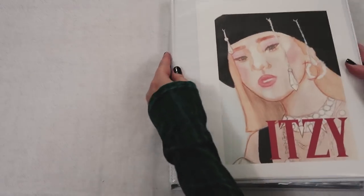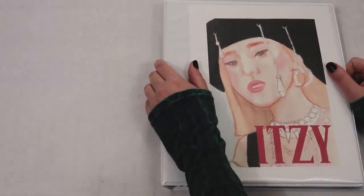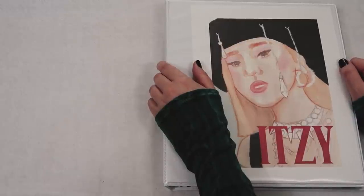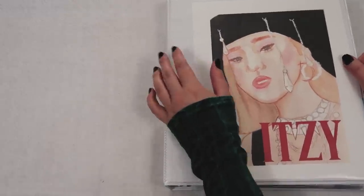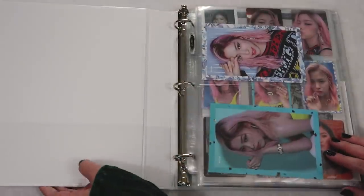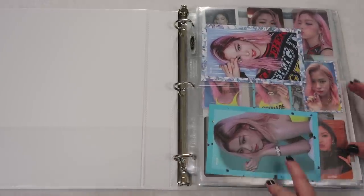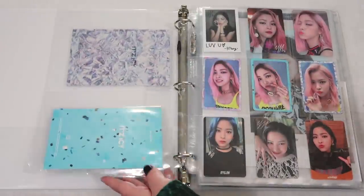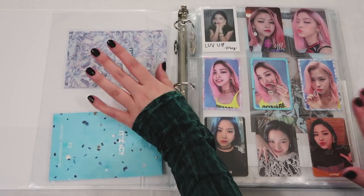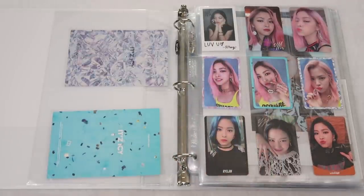Okay, let's do Itzy. Okay, this is a newer collection. I started officially stanning Itzy this summer, and I have already made so much progress. Ryujin is my bias. This is a beautiful art print my friend Melis made for me. Very, very thankful. But okay, here's some ICY postcards. This is the first three ring binder you're seeing. I promise everything will look better when it's in a four ring binder. Oh, I am Ryujin bias. Hi.